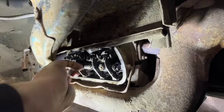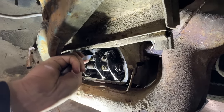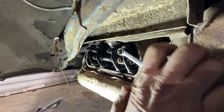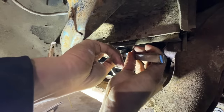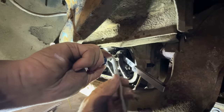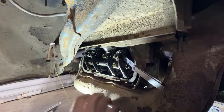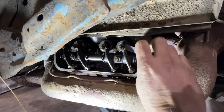Are you sure? Pretty sure. Yeah, both sides are tighter than what they're supposed to be. Well, let's loosen them up some. We're gonna back this 13 millimeter jam nut off here. Like that right there. Now we can get our feeler gauge in there, and we want it to like drag is all we want. Hold it still with the screwdriver, lock it down. And if we still got a little bit of drag, yeah, it should be good right there.